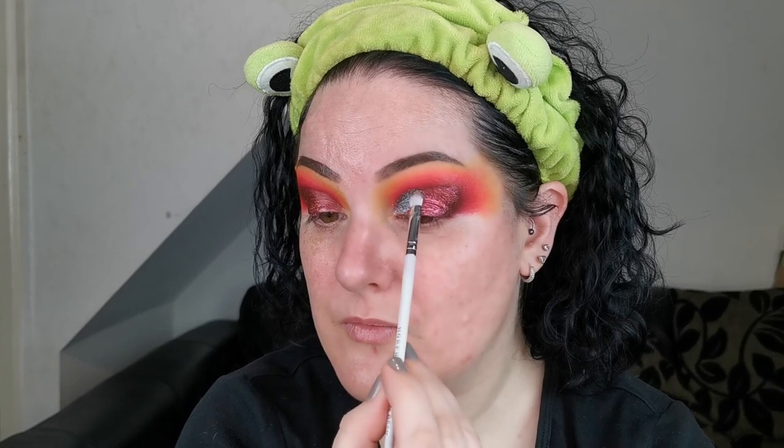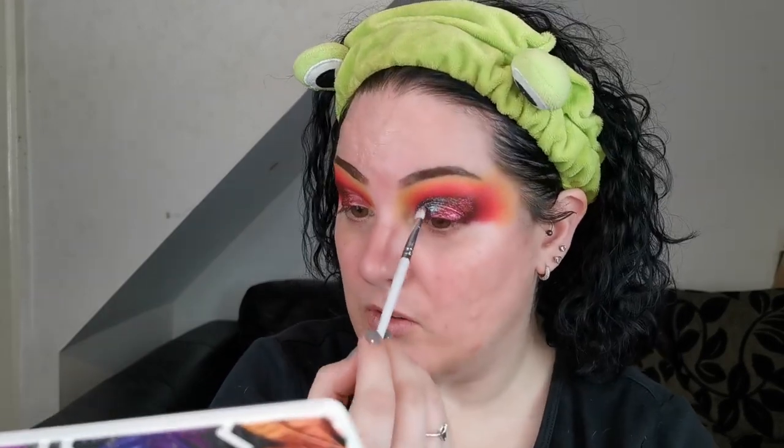Oh, look at that. At certain angles, you've got that kind of purple red reflex in this, or shifts I should say. I'm just going to tap it into the shimmer there. Oh wow, okay.